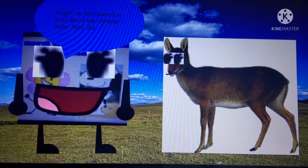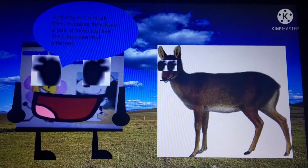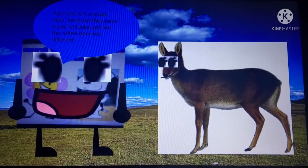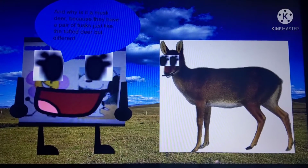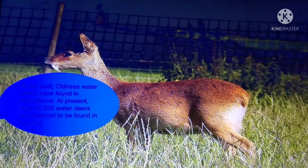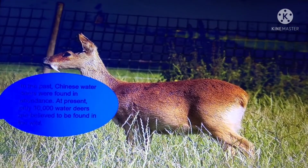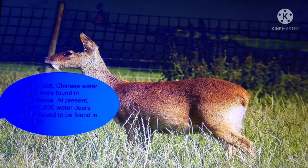Alright, so let's learn fun facts about the Chinese water deer. So, the Chinese water deer is a musk deer. And why is it a musk deer? Because they have a pair of tusks just like the tufted deer, but different. That's right! Moving on. In the past, Chinese water deers were found in abundance. At present, only 10,000 water deers are believed to be found in the wild.